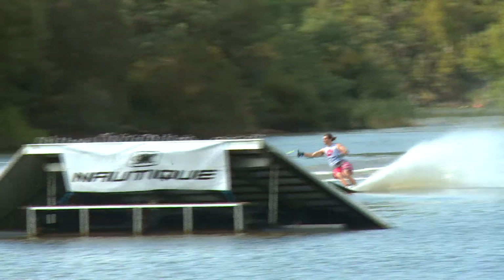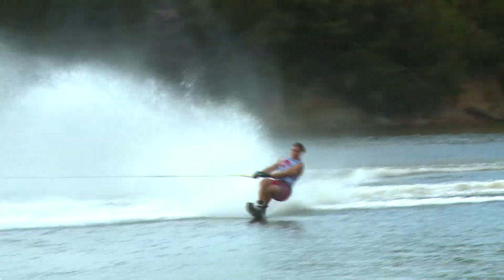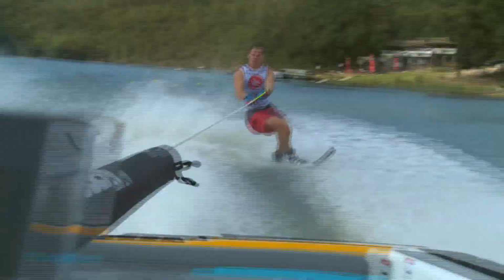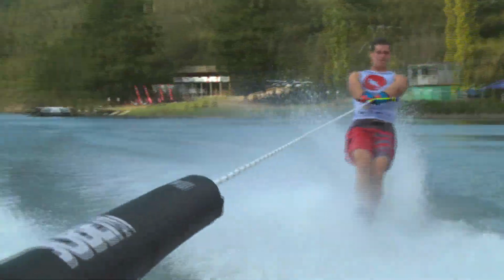So now back to Freddie Winter on the 10.25 metre line. Around boy 1, stands it up a bit out of 1, but he gets it back together. He's around 2. Reaches for 3. I think it'll be a score of 3 for Freddie Winter. 3 on the 10.25 metre line. Yeah, it's a solid score there for Freddie Winter.